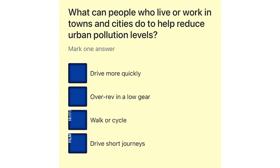What can people who live or work in towns and cities do to help reduce urban pollution levels? Drive more quickly. Overrev in a low gear. Walk or cycle. Drive short journeys.